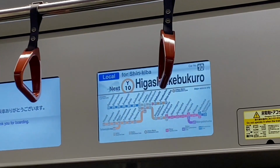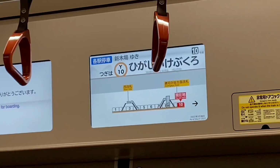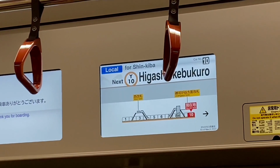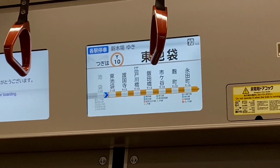But the most amazing thing that I have noticed here is that this electronic signage actually shows you which part or which car you are at in the subway line, and on the next station it's going to show you if you're close to the elevator, the escalator, or the stairs. So isn't that so great?